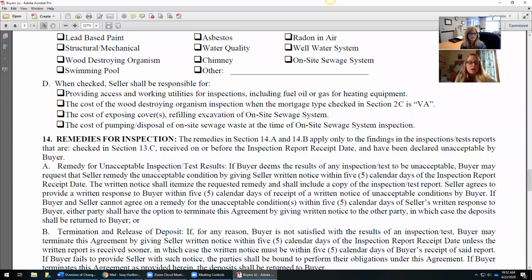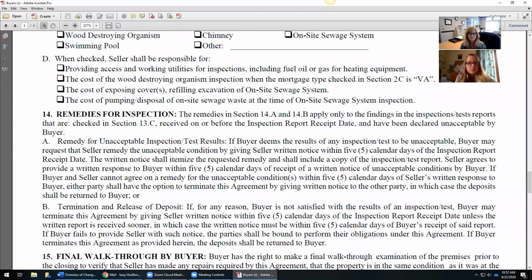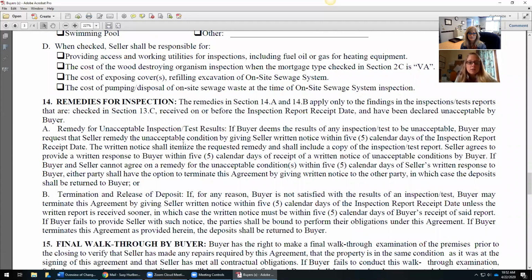Under section 14, remedies for inspection, the biggest change on here was that we all do business where we don't always ask for the seller to do a repair. And if you read through our current contract, the only real thing you can ask for within this section is a repair, not a credit, not a remedy. So we changed that wording to say that now the buyer can ask for a remedy for the unacceptable condition rather than a repair. That's a change that I think makes more sense for the way we all do business.